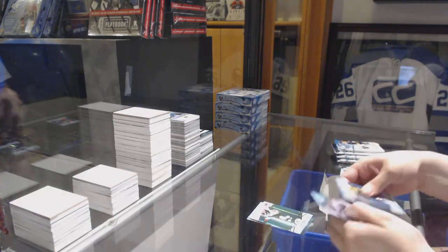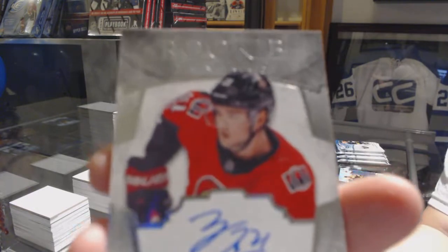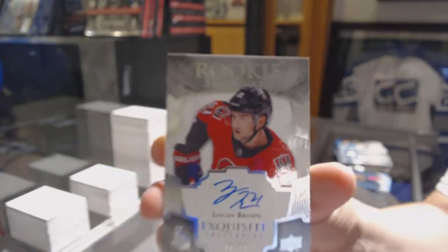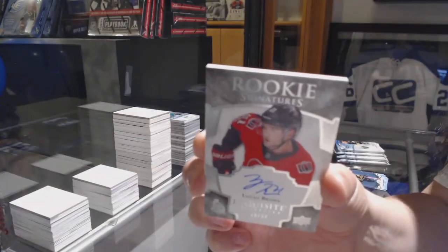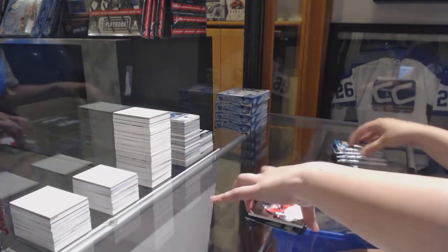Green for the Minnesota Wild, Eric Staal. 999 rookie for the Devils, Michael McLeod. Exquisite rookie signatures, numbered to 99 for the Senators, Logan Brown. And that is from 1718. Ice, ice, baby.